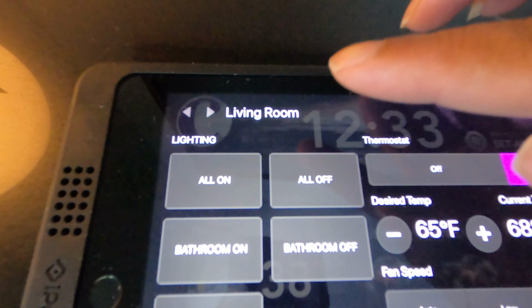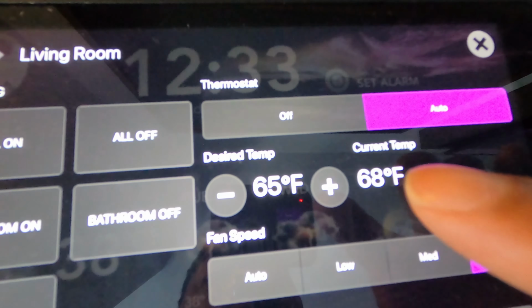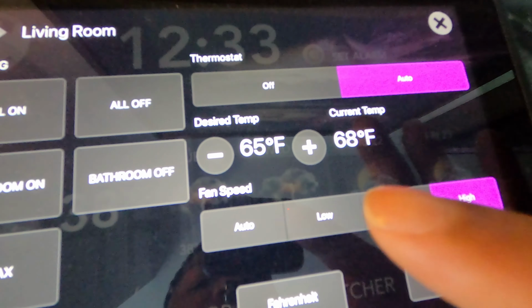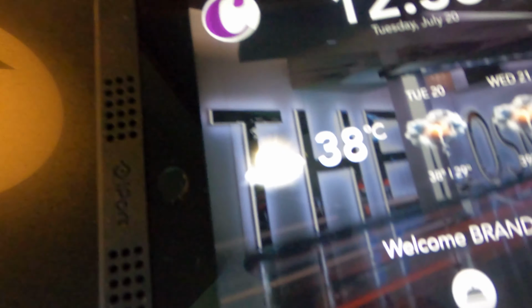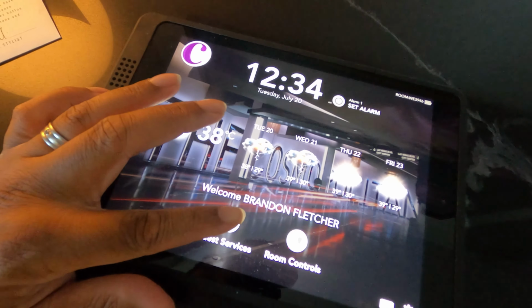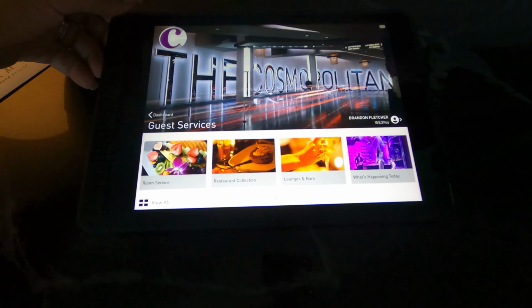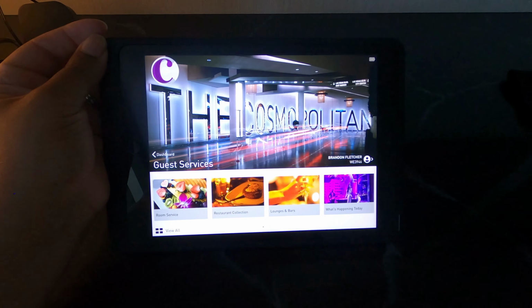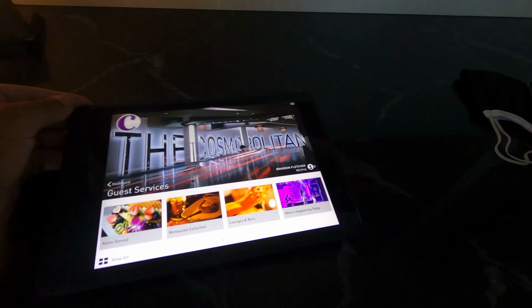So as I'm sitting here, what I just saw, which is really cool, is that they give you an iPad to control pretty much everything in your room. If you look right here, you can control your lights in the bathroom or the bedroom. You also can control the temperature in your room. You can control what speed you want the fan to blow. Another thing they allow you to do is order, let's see here, guest services. They also allow you to order room service on this as well. This is the first resort I've ever stayed at that's literally giving you an iPad to basically control your stay. This is pretty cool.